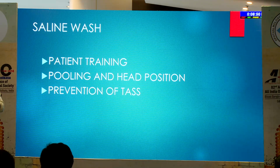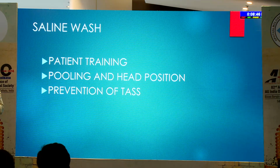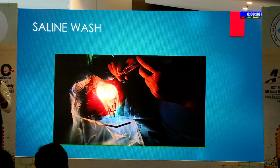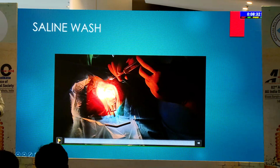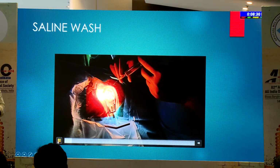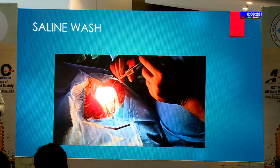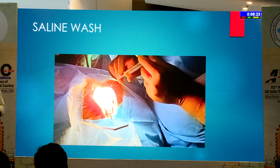And if you find any pooling, then that means the head position is not correct. You can just tilt a little bit this way or that way so that there is no pooling. That makes sure that pooling doesn't happen during the surgery and the patient is in the ideal position. And it also helps in prevention of TASS. All the viscoelastic, the betadine which you have put also is washed off. So this is basically essentially the same thing. You are washing and asking the patient to concentrate and look at you. See, the patient is looking perfectly.